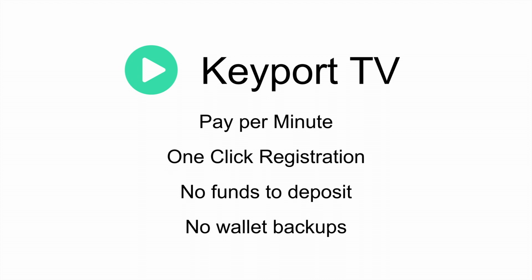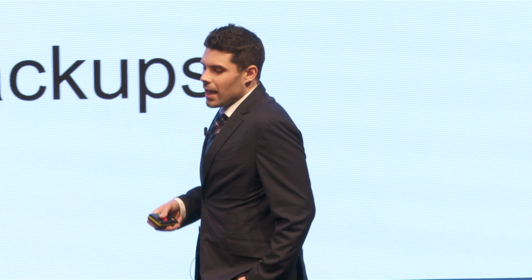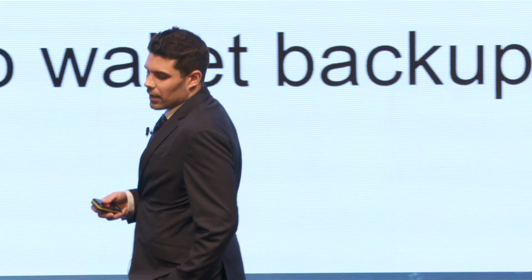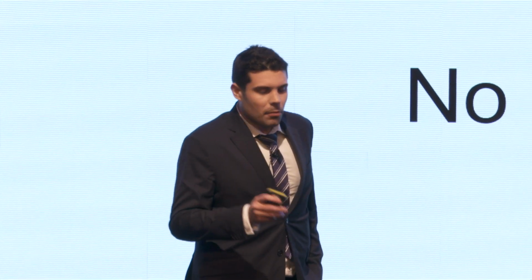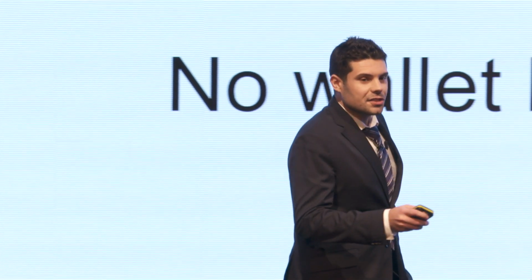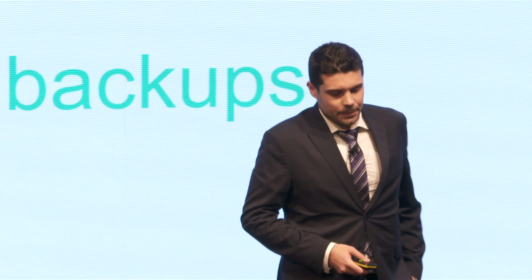There are some unique features of Keyboard TV that are only possible thanks to the Cashboard integration, like the pay-per-minute business model itself, the one-click registration with immediate access to your funds, and a great feature of Cashboard: it doesn't require services to keep people's money in their platforms. And users don't have to deposit their money there. Your money never leaves your wallet until the moment you spend it. That's how money should work.